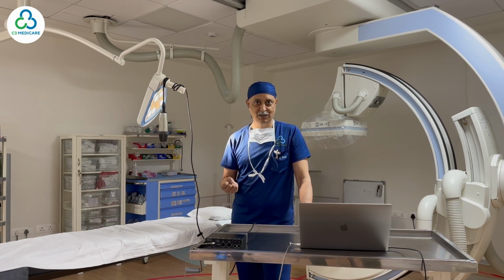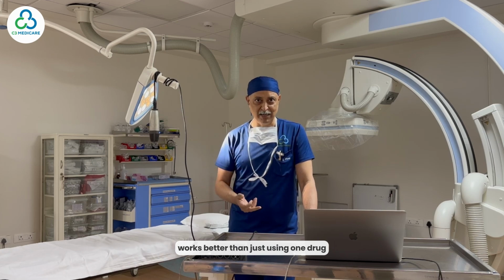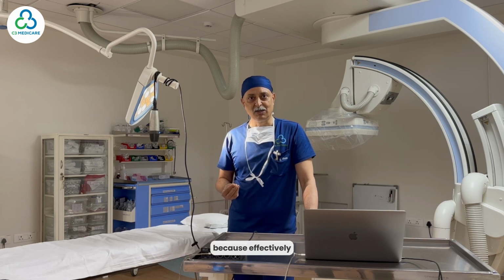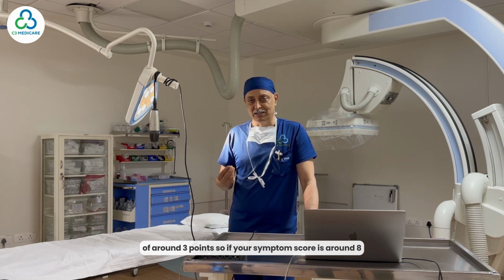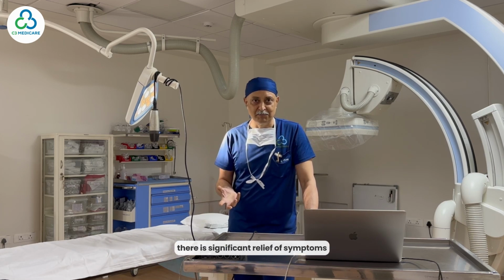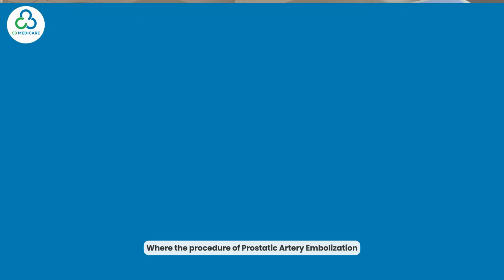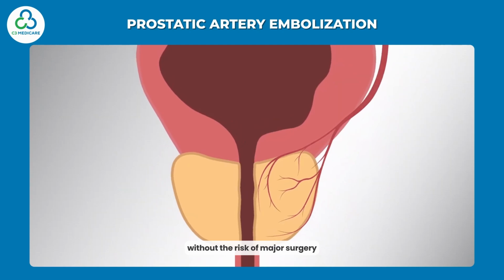What we have learned over the years is firstly that the combination of both the drugs works better than just using one drug. Secondly, when the prostate size is significantly large, say 50 grams or more, then these drugs are not very effective, because effectively these drugs will produce a symptom score reduction of around 3 points. So if your symptom score is around 8, 9 or 10, it may be effective in reducing it to a point where there is significant relief of symptoms. But if your symptom score is high, say 20, 25, you cannot expect much relief by taking these drugs. And this is the group of patients where the procedure of prostatic artery embolization can significantly improve their quality of life without the risk of major surgery.